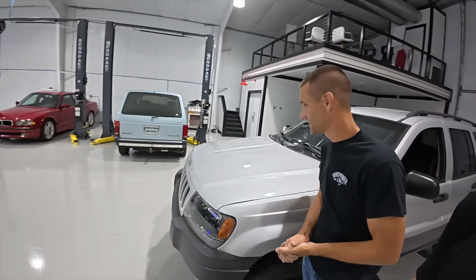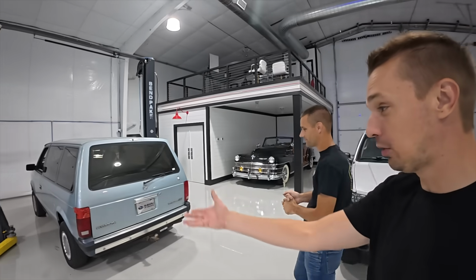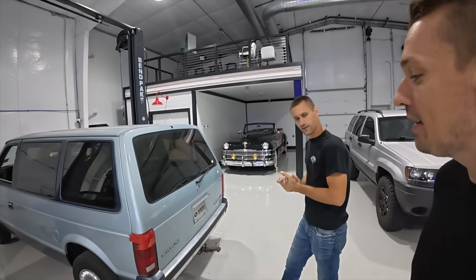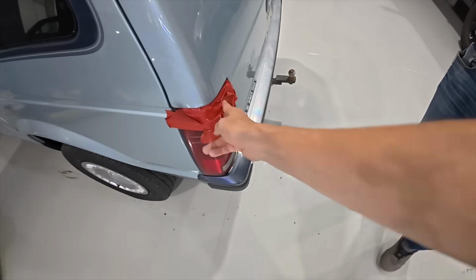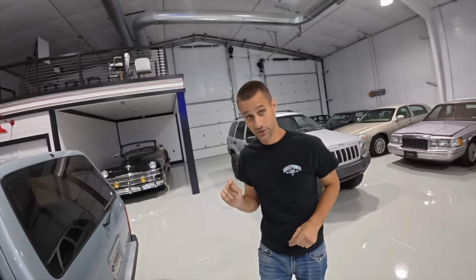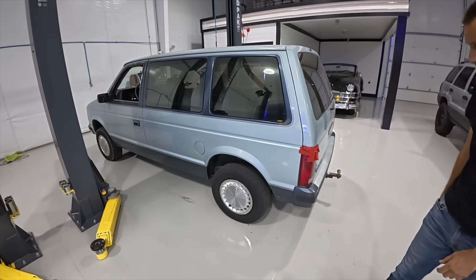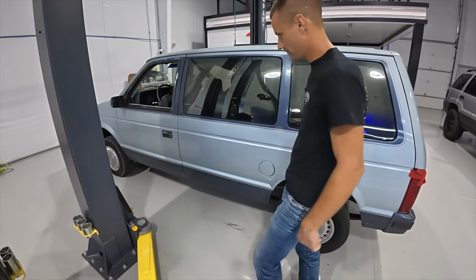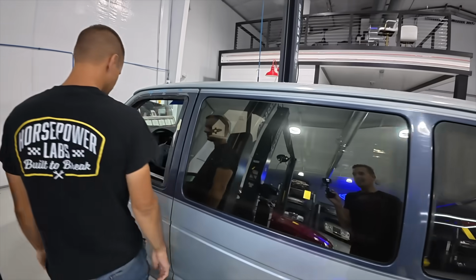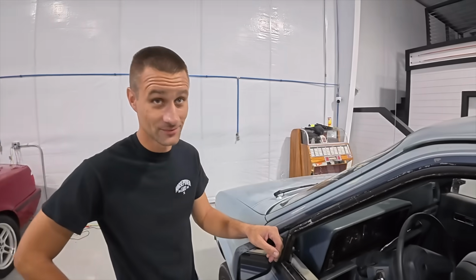$300 for the '88 Plymouth Voyager, and she was running and driving. She ran gloriously here. Very happy overall, and you know, minor fixes. This taillight's like $20. Yeah, but do I need a tetanus shot before we look at it? No, I mean, that's the crazy thing. Go ahead, walk around it. It is really rust-free. Somebody took great care of this thing, and it's got way less miles than yours. 115,000 miles. Dang, so that's kind of cool. You gotta be jelly, huh?